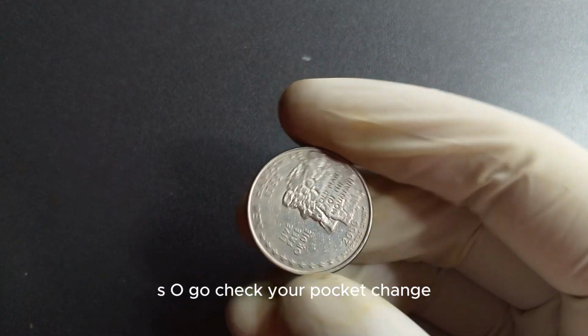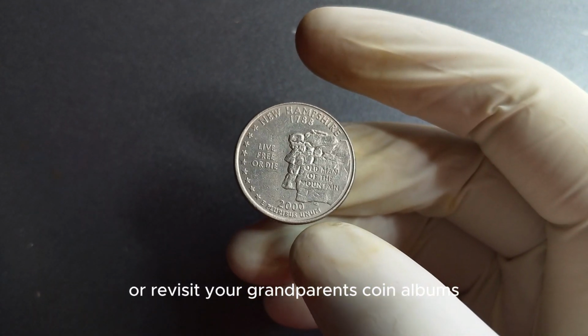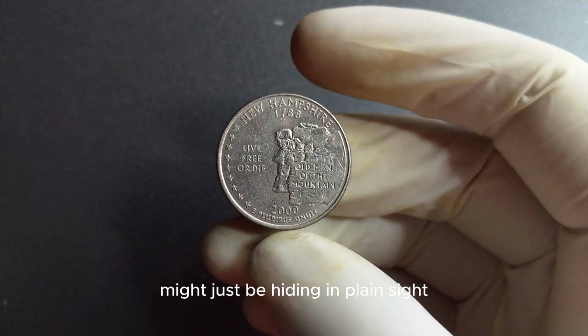Go check your pocket change, dig through your old coin jars, or revisit your grandparents' coin albums. The next $1 million coin might just be hiding in plain sight.